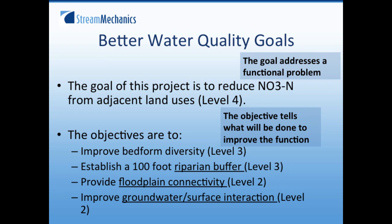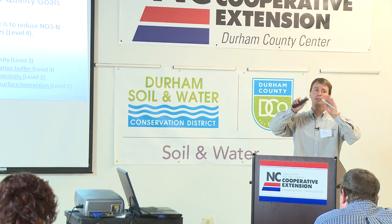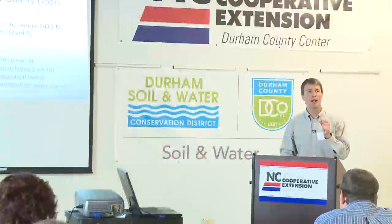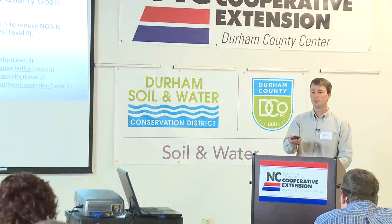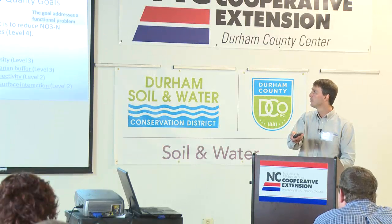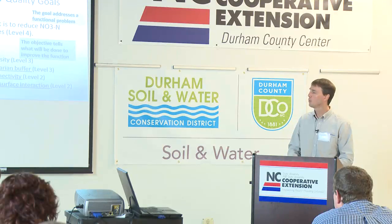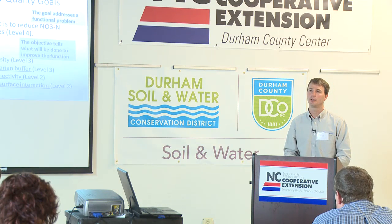So improving bed form diversity, which is level 3. Establishing a 100-foot riparian buffer, a level 3 parameter. Provide floodplain connectivity, level 2 parameter. Improve groundwater surface water interaction, level 2. So the goals can still be kind of broad, and the objectives are getting much more specific and are attached to these function-based parameters. So that goal addresses a functional problem, and the objectives tell us what will be done to improve that function.